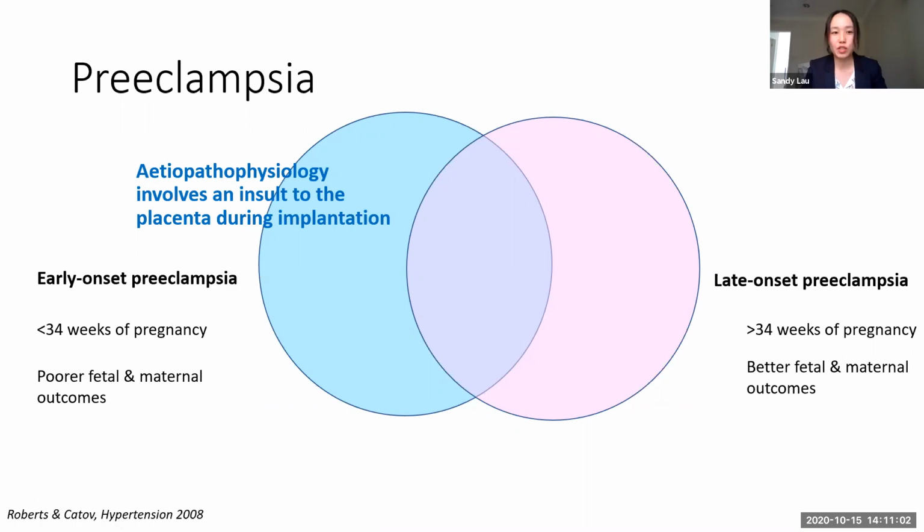So what sort of outcomes are we talking about? Well, women with early onset preeclampsia are more likely to die 10 years earlier compared to an uncomplicated pregnancy, due to cardiovascular disease complications. Babies from a preeclamptic pregnancy are more likely to develop childhood hypertension and childhood diabetes, and they're typically born smaller. Whereas with the late onset form, the outcomes are better. So you don't see that 10-year decrease in expected lifespan.